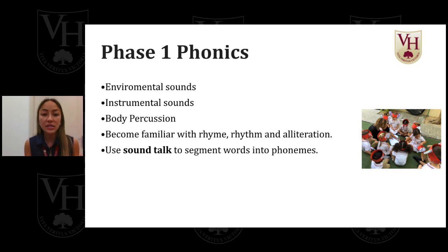Now, that links into environmental sounds because every day we are listening to sounds that we hear outside, indoors, people talking, the air conditioning. And if children are exposed to these sounds all of the time and discussing them, when they look at a story, they're able to then repeat that and mimic some of these experiences that they've had.